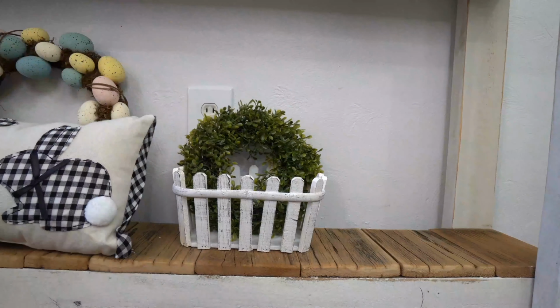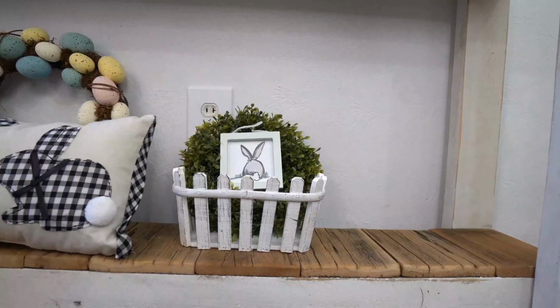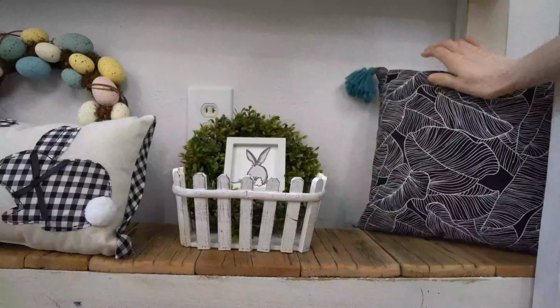And this little wreath I got from Joann's. And this little bunny I got from Target for $1. So I just put those all together. This pillow I got from Target for $5.